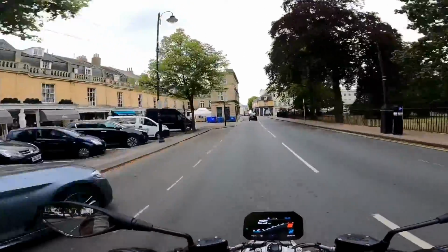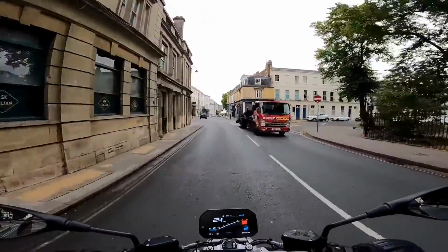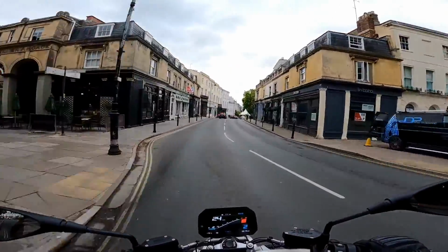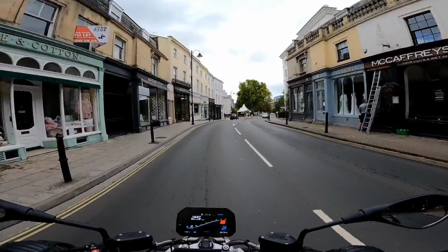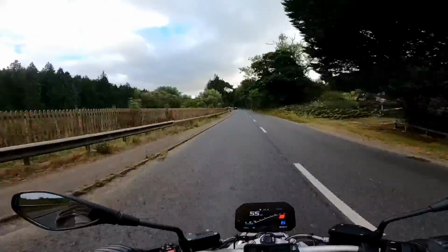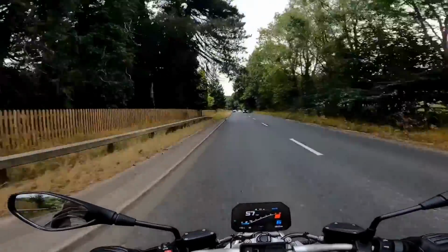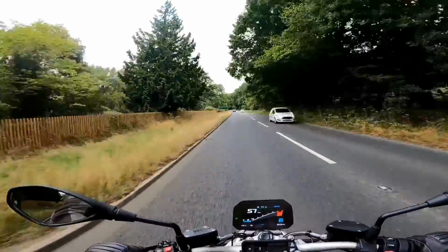So it's around 8:30 in the morning. I've taken my bike in for service and they've given me this R1250R to go out on a test ride. They've said my bike's not going to be ready till around 3:30, 4 o'clock. So I've got 7 hours to explore the Cotswolds.